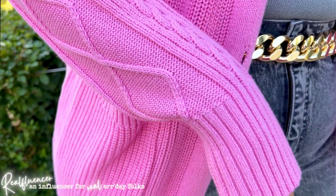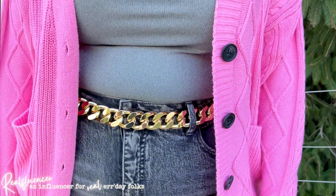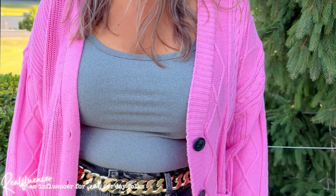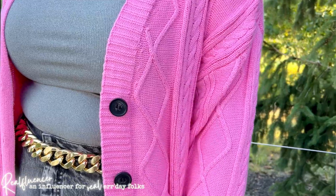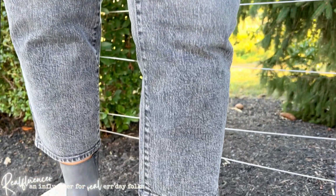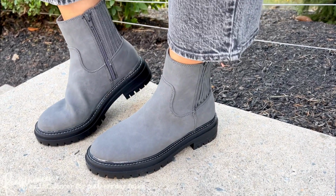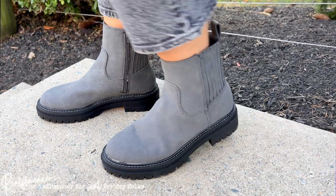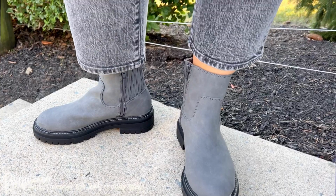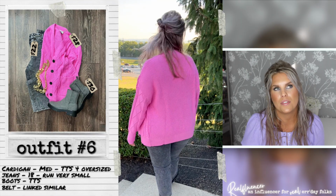I decided to go the rest of the look all gray. Loved how the pants and the shoes were a very similar color. So these jeans are Time and True. There is 1% stretch in these, although it does not feel like it at all. And I had to go up a size in these. I'm in an 18. Even they're a little bit tight on me. So these jeans definitely run small. If you hate tight jeans, maybe consider going up 2 sizes. If you want them to fit the way they're fitting me, I would say go up a size from your normal size.